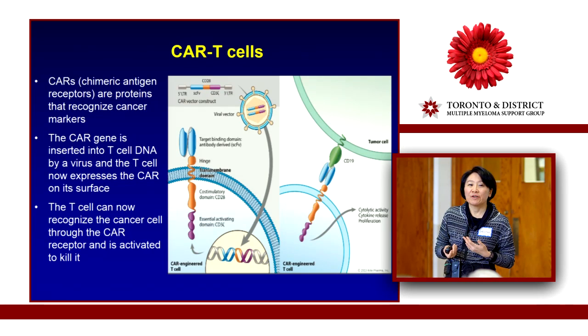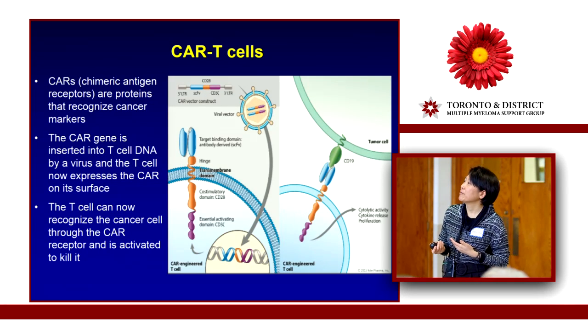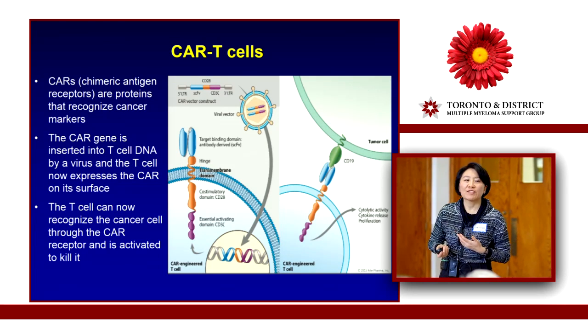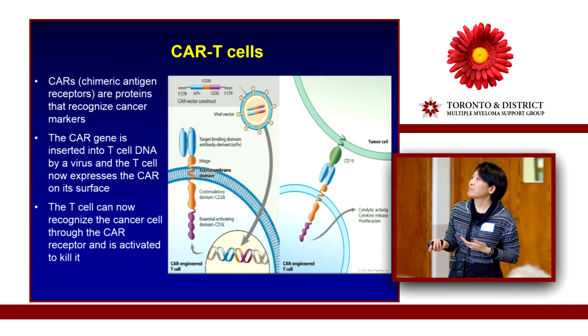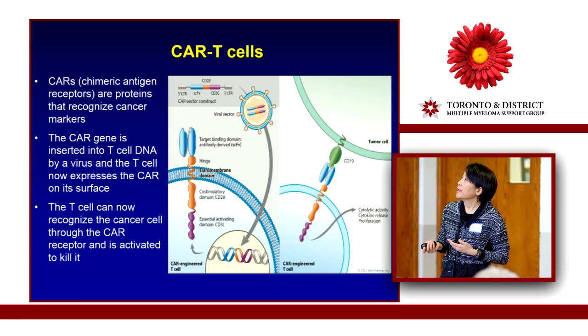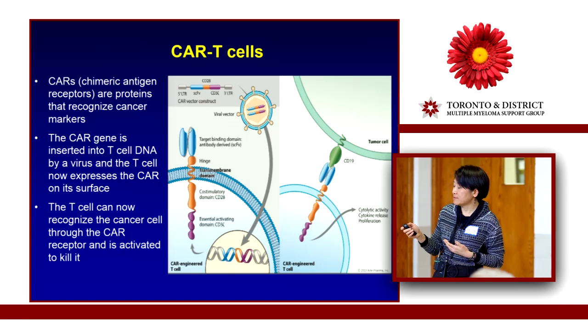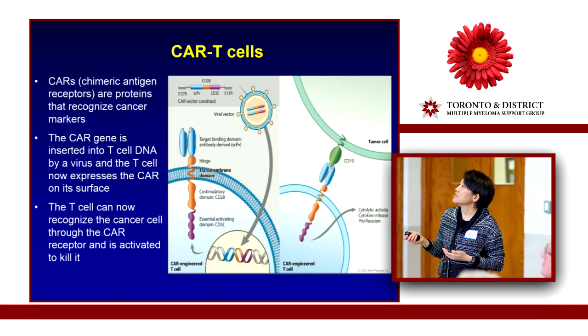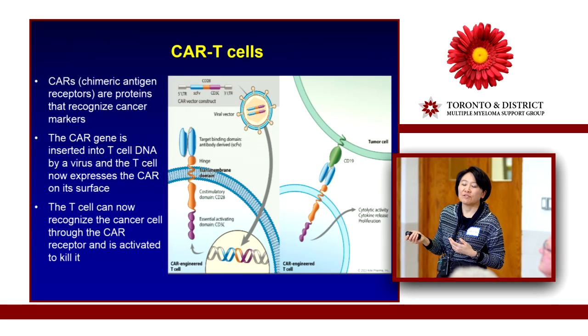You've probably heard about CAR T cells. These come up all the time. The CARs are referred to as chimeric antigen receptors. They're proteins that recognize cancer markers. And what is done here is that the CAR gene, which is here, is inserted into a virus, which we call a viral vector. So a vector is like a carrier, and that can carry it into the T cell.